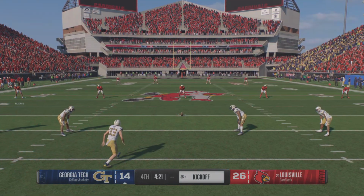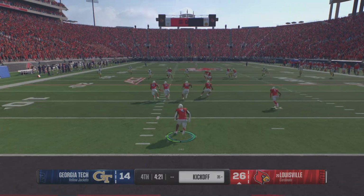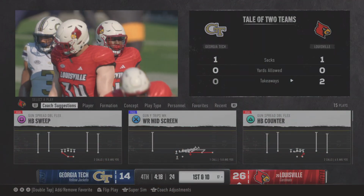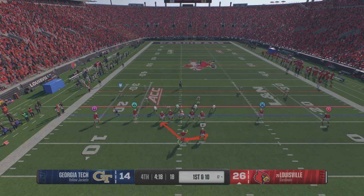2 rushing touchdowns already for this offense. About to kick it off after punching it in for the touchdown. On the run from inside his own 5. Didn't find any crease in that kickoff coverage, and he'll be stopped at the 17. Louisville has it back in the offense, coming out ready to attack.